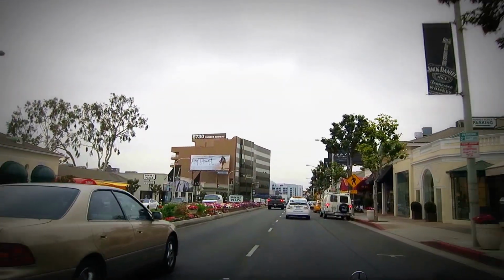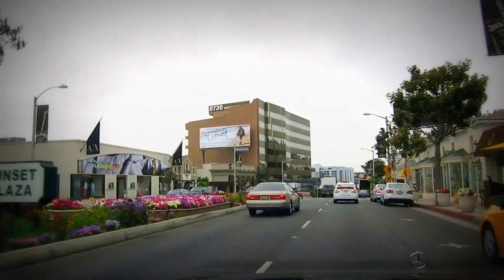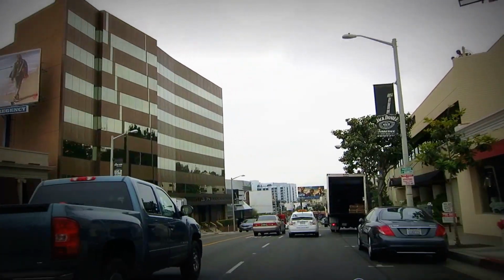Nicole Miller is no longer in business, I forgot. Cravings Restaurant, a great outdoor cafe. We have Le Petit Four on the other side. BLT Restaurant on the left over here. So that's the Sunset Plaza shopping area.